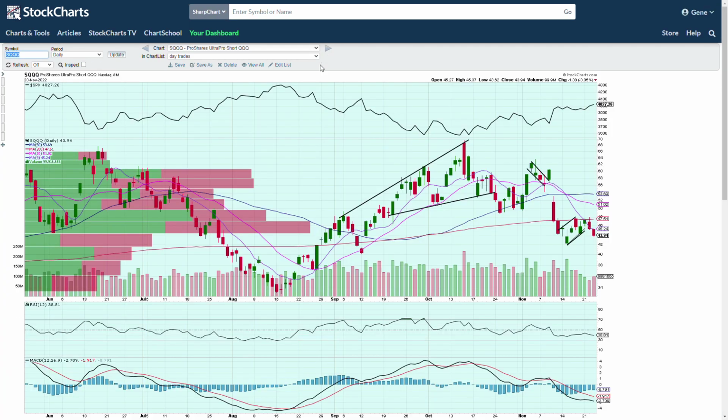Once again, there's just better names to trade. And if you're a bear, we talked about this, nice bear flag. If you're a bear, you're looking for short charts. Your inverse ETFs, you can easily buy puts on those if you'd rather trade bearish than bullish when we have these nice strong trends. There's an option for you.